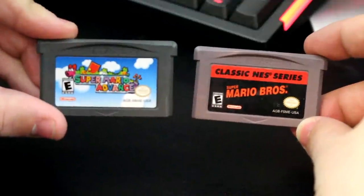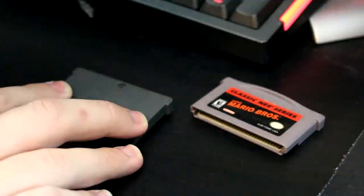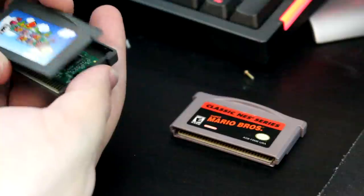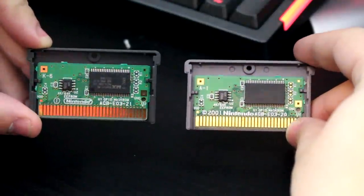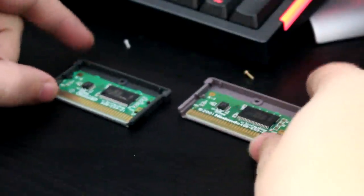Another common question I saw was, are there any physical differences between the internal components of these NES classics and standard GBA game packs? Unlike when we did this for GBA video carts, it looks to me like the classic NES series games are built just like your standard GBA game. As far as I can tell, they're pretty much the same. However, there is more to them than meets the eye.